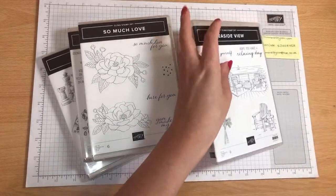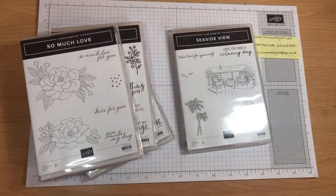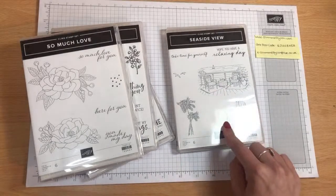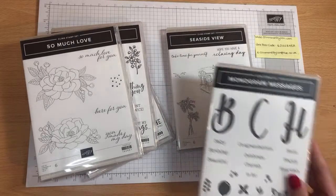Got Seaside View. There's a reason I got this one. I don't often make landscape cards. I often stick to pretty flowers and things like that, and I don't actually build a scene. So I thought this would be good. It would push me out of my comfort zone and I'd be able to see something I can do with it and use perhaps my watercolour pencils rather than my blends. Still an idea at the moment, but we'll see how that one works out.